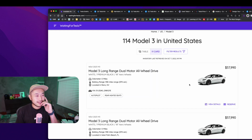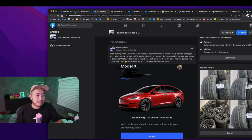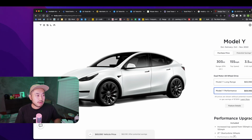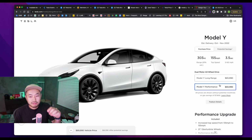Whoa, holy crap. 114 Model 3s available for sale right now in the long range configuration that supposedly disappeared from the Tesla ordering sites. You can't get that anymore, but I digress. We'll talk about the Model 3 tomorrow, but today we're going to talk all about the Model Y. If you were to order one off of Tesla.com right now, you're looking at this month, October to November. Can you guys see that on the screen? October to November, if you were to order a performance delivery one.